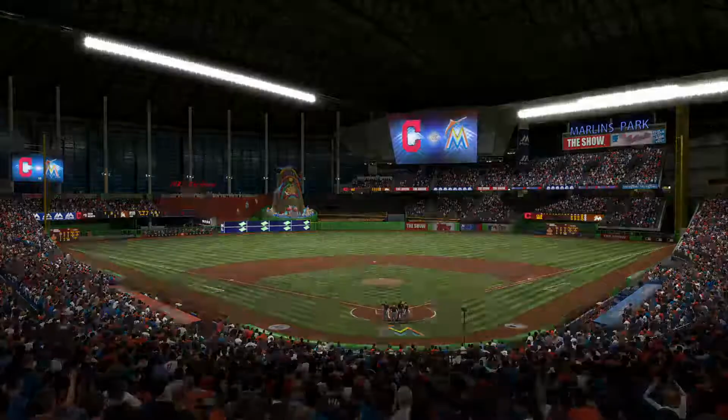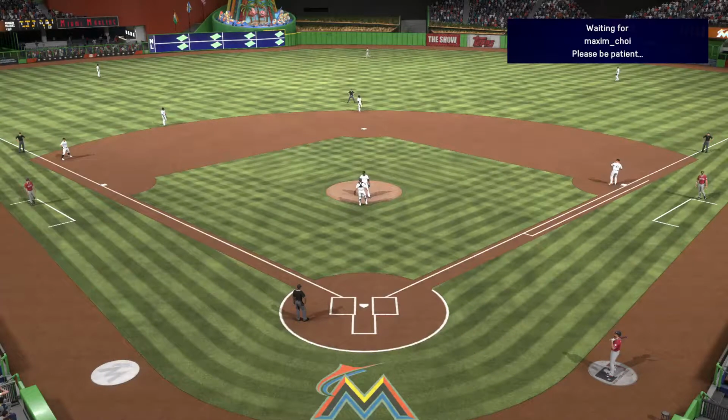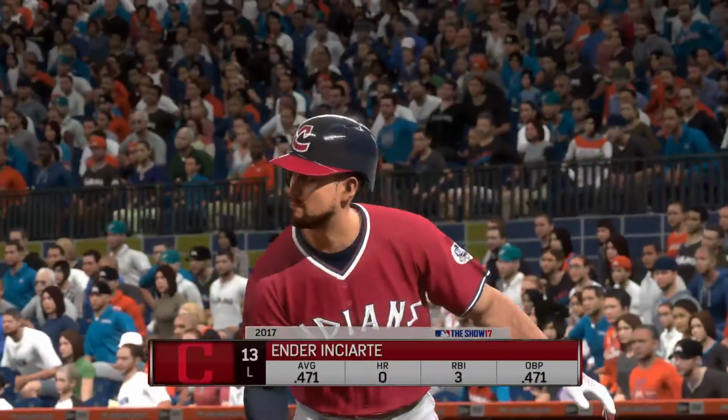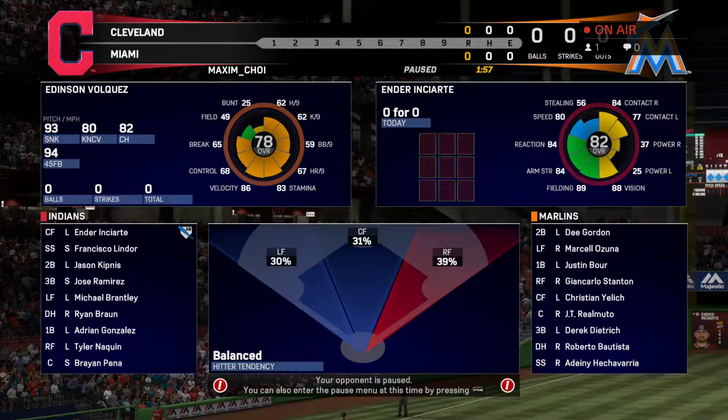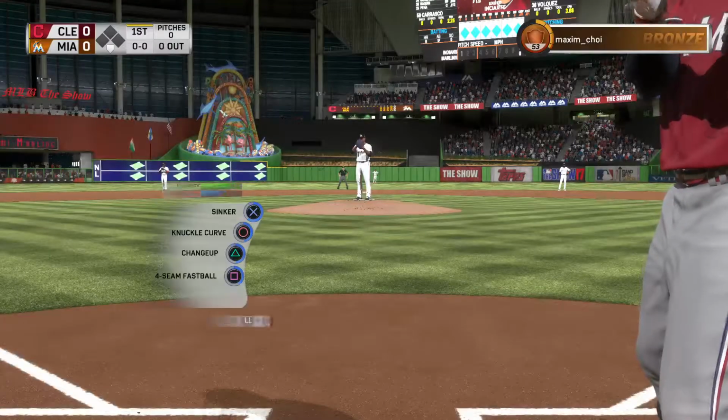Broadcasting from under the roof of Marlins Park as we are ready for game time. Tonight, it's the home opener for 2017 between the Cleveland Indians and the Miami Marlins. A big-time arm and a power bat should be fun. First pitch is next. Here's Ender Inciarte. He'll get us started in this one under the light.